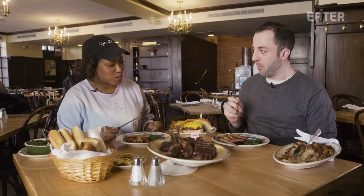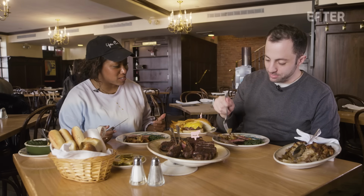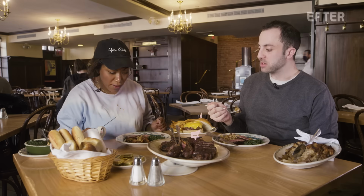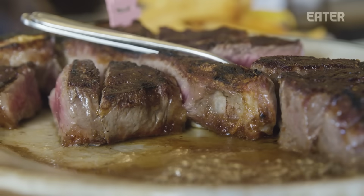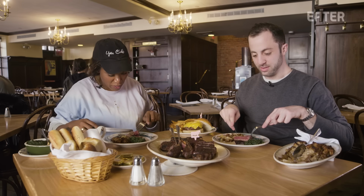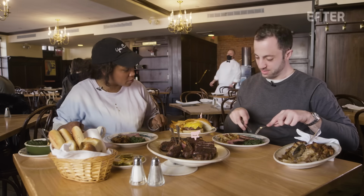It's like I don't even have to chew. It just melts. The filet? Yes, the filet's wild. It's my favorite bite, just because it's so tender, but you also have flavor, which I think filet rarely has. Correct. Well, thank you for sharing the production with me, and the team has been so welcoming. Thank you. Oh, of course.